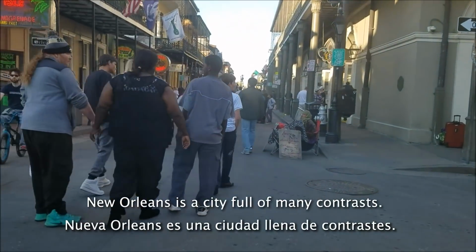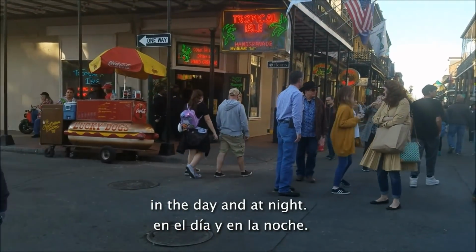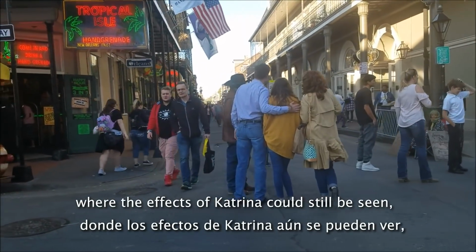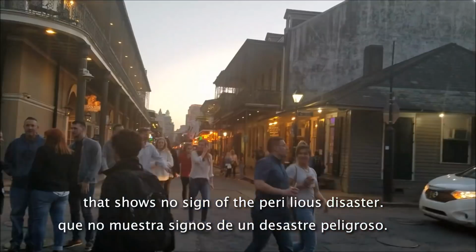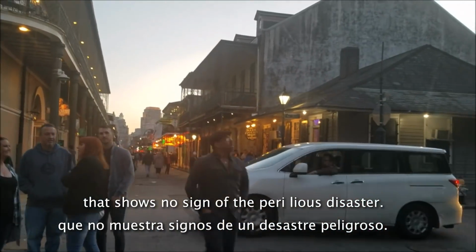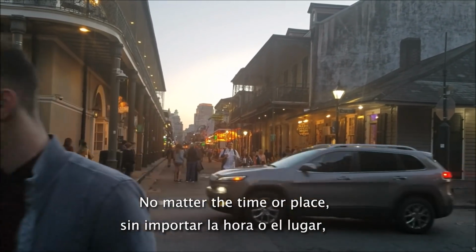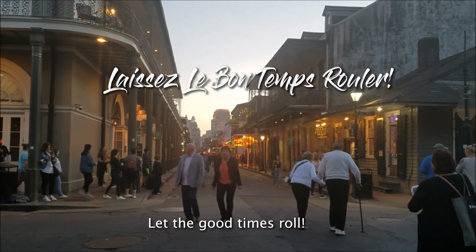New Orleans is a city full of many contrasts. Its ambience is different in the day and at night. One minute you can be in a neighborhood where the effects of Katrina could still be seen, and just a block away you can step into an affluent neighborhood that shows no sign of the perilous disaster. But one thing is constant in New Orleans: no matter the time or place, there is sure to be good food and a good time. Laissez le bon temps rouler.